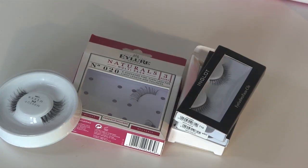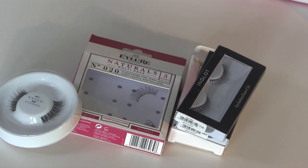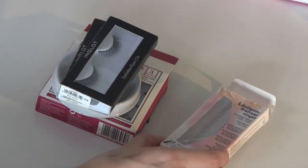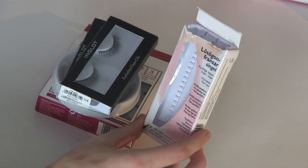So first off, lash glue, I have Duo lash glue, 2 of them, and then a NYX lash glue. NYX is not cruelty-free, and Duo doesn't seem to be either, but correct me if I'm wrong. As for eyelashes, I have 4 of these actual lashes, and then one like single lash kind of thing.